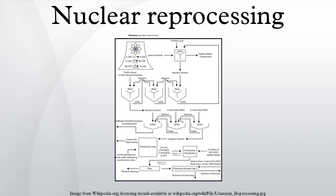TUEX: adding a second extraction agent, octyl(phenyl)-N,N-dibutyl carbamoyl methyl phosphine oxide, CMPO, in combination with tributyl phosphate, the PUREX process can be turned into the TUEX process. TUEX was invented in the USA by Argonne National Laboratory and is designed to remove the transuranic metals from waste. The idea is that by lowering the alpha activity of the waste, the majority of the waste can then be disposed of with greater ease. In common with PUREX, this process operates by a solvation mechanism.